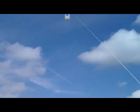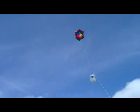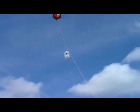Okay, so this is actually what's in use. There's the lunchbox bouncing around on the cord there. It's hinged backwards and forwards, and a little bit further is the rock kite. So that's what was up there at about 475 feet just now.